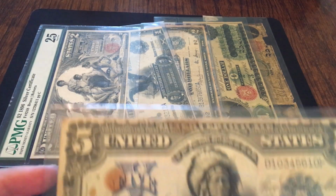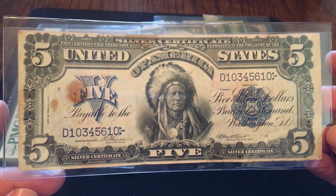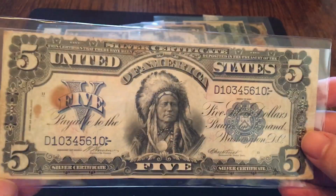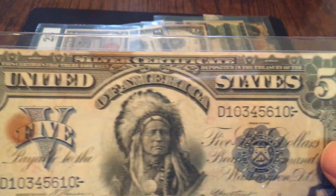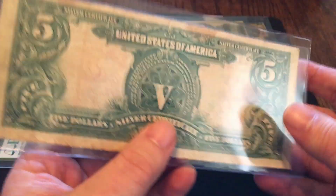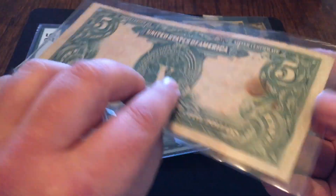All right, number 5 on my list is the note that comes in number 10 overall out of the top 100. That would be my 1899 $5 Chief note. The $5 Chief from 1899, definitely an iconic image. You've got Chief in the center, you've got the blue seal. Just the font that they used here with that background is so cool. Such an iconic note. Take a quick peek at the back. Fairly decent shape. It's got the stain there, but other than that, the rest of the note is really good.